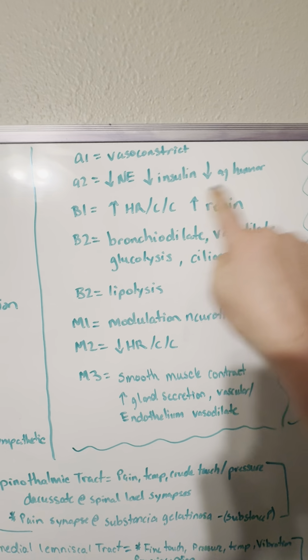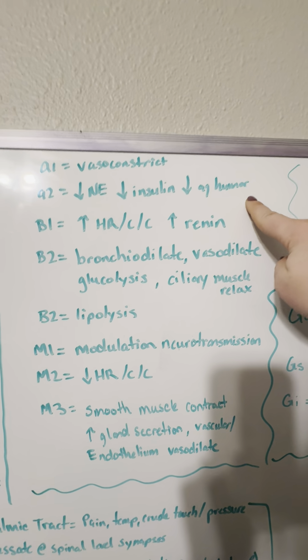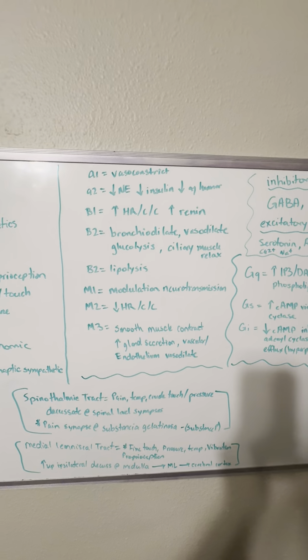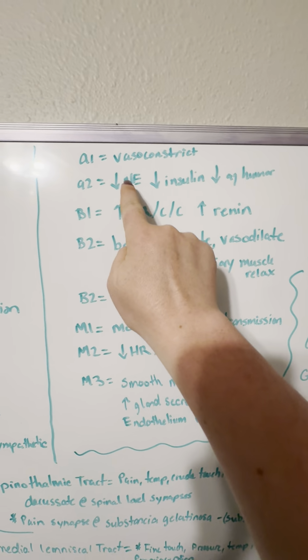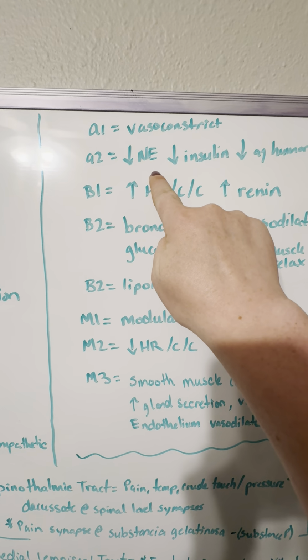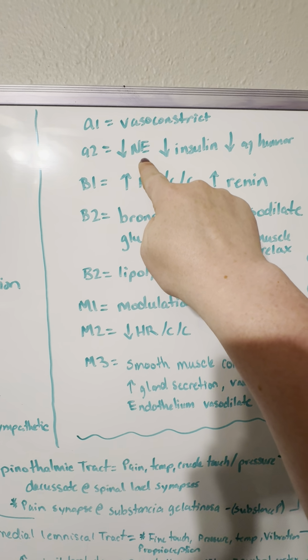And then alpha 2, I remember this because Precedex works on alpha 2. Don't really like Precedex. My heart rate always goes in the toilet, and so I have to turn it off. And so this makes sense because Precedex is an alpha-2 agonist. It's going to decrease my norepinephrine release from the presynaptic cleft.